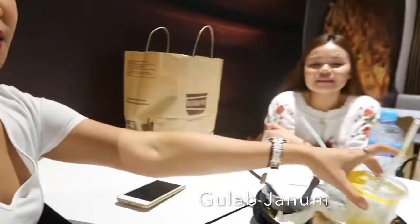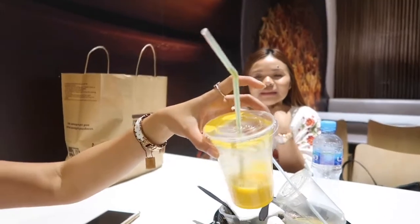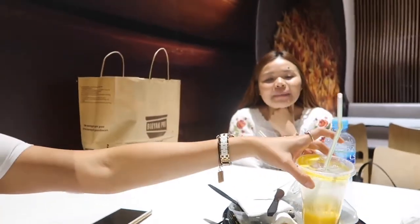Quinoa is also nice. And then the dessert, gulab jamun, I think. And also this one, like melted. Mango lassi, it's like melted ice cream, guys. So if you're interested to try new Indian food, you can try here at Biryani Pot.